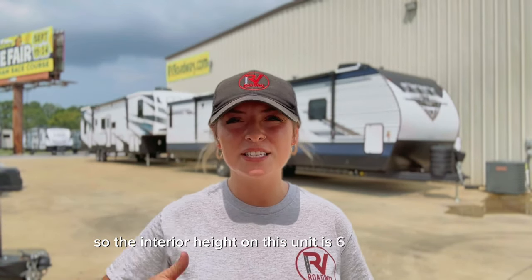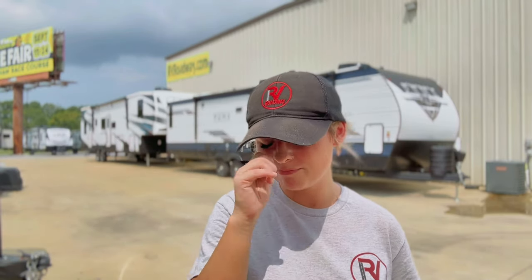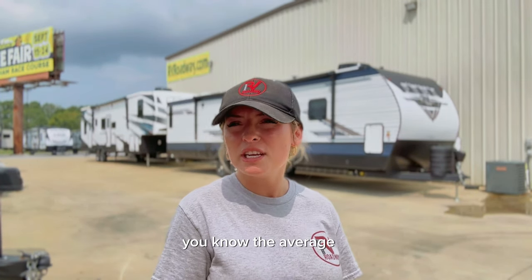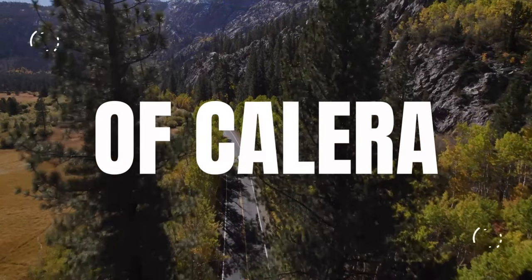Check this out. The interior height on this unit is 6'8". So if you're about 7', it's not going to work. But if you're under 6'8", which I feel like the average is, this is a great travel trailer for you and your family. And once again, this is a two full bedroom, two queen beds travel trailer. Let's get into all the exciting features.